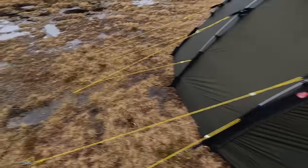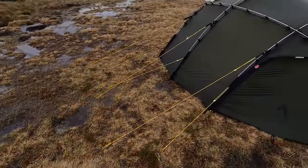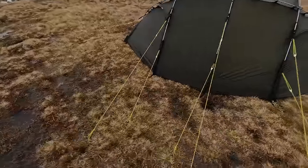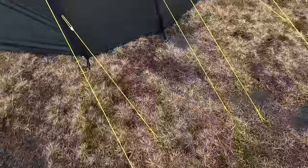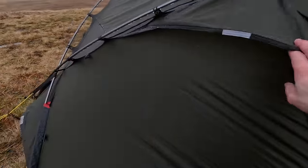All of the guy lines are up now. I've used an individual peg for every single guy line. I think it would be possible to use a single peg for two guy lines, just to save on pegs if you wanted to. Really, really love these Nortent stakes, by the way. They're really heavy duty things. No danger of those bending under your foot. So again, we've got the vents. The two ends of the tent are symmetrical.